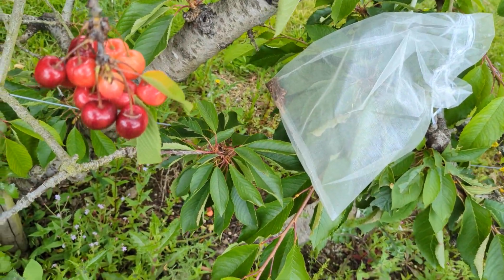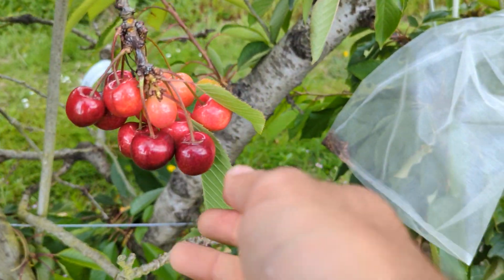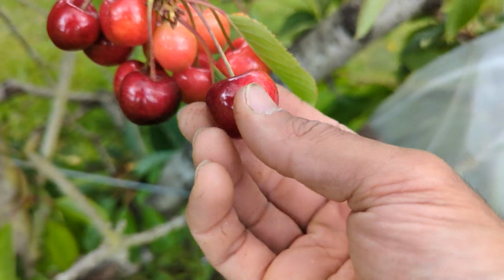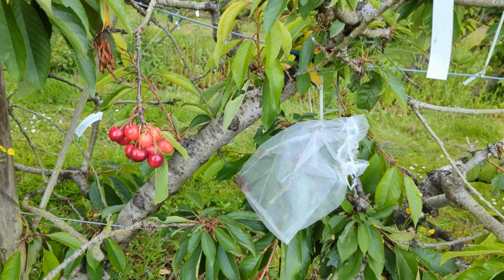This one is Sunburst again, is it? Yeah, I think it is Sunburst again. You can see it's quite a pretty cherry. Definitely wouldn't say no to that cherry.